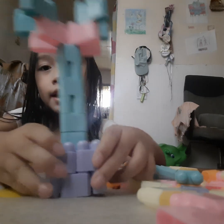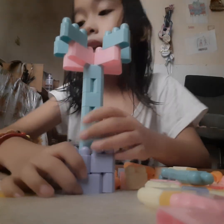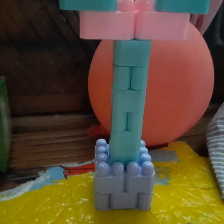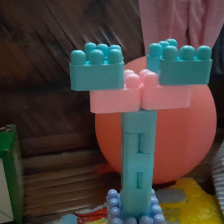So guys, let's see if it's the right way. Come on guys, let's see if it's correct. Let's see. Okay, that's correct. That's how we build it, guys.